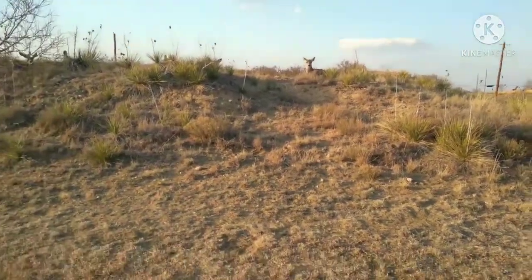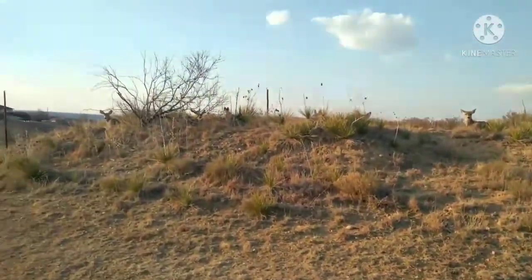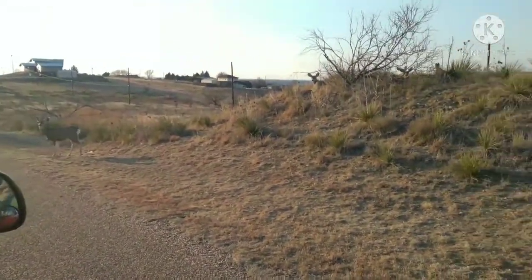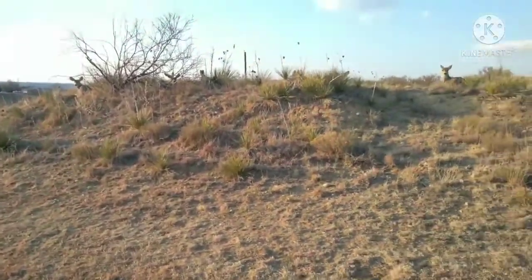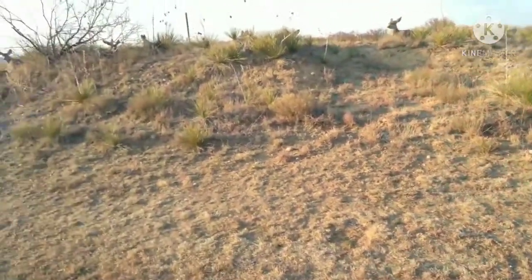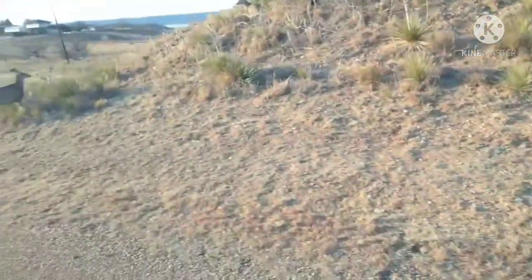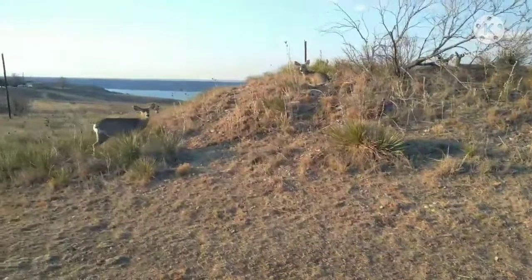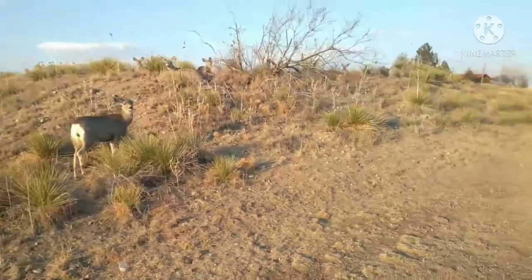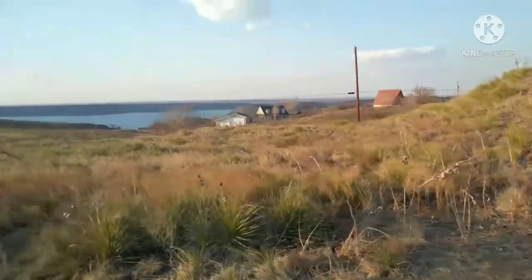Hello, dear. I see you looking at me. I see all y'all looking at me. I see you looking at me too. Look at that. Look at all those deer. Go ahead. 1, 2, 3, 4, 5, 6, 7, 8, 9. I saw 9. Look at you. They look pretty. White tail. White tail.